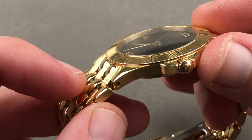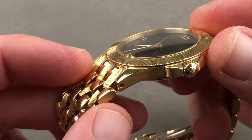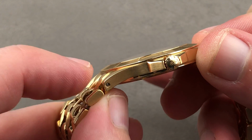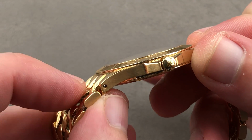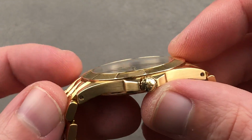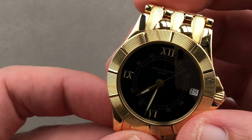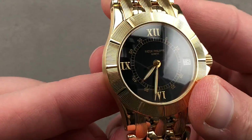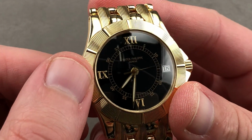Now you can see that the bracelet is fixed to the case using screws and bars, so that's yet more peace of mind. It's a little bit more expensive to fix a bracelet or a strap to a case with screws and bars, but it's also more secure than if you use spring bars. The crystal is almost entirely flat, giving the watch a very thin profile on the wrist, and the dial is a wonderful black with gilt-style golden printing.